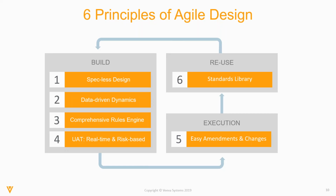Numbers 2 and 3, it should be simple and low effort to support any design complexity, particularly when there are visits or forms being dynamically generated. This should not require extensive programming, and you should have a rule engine that allows few and simple rules and logic to drive multiple scenarios.